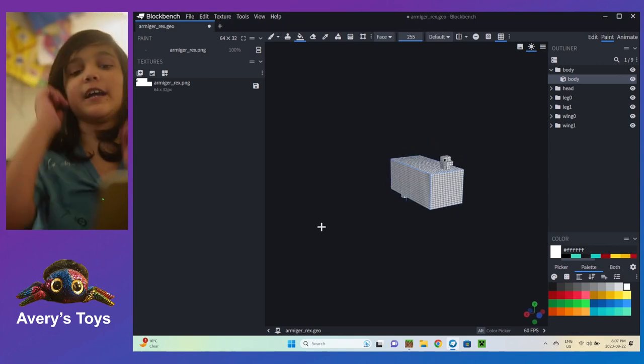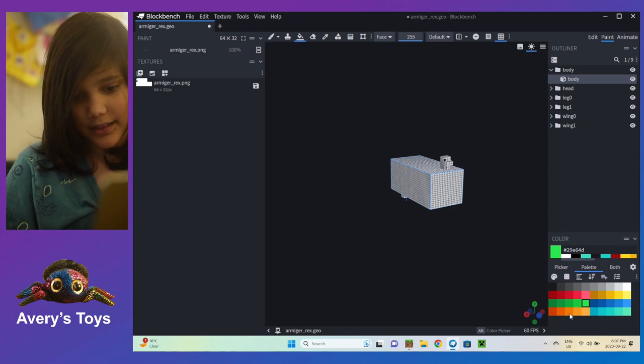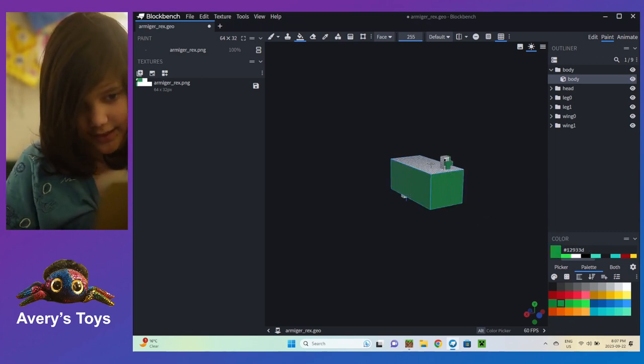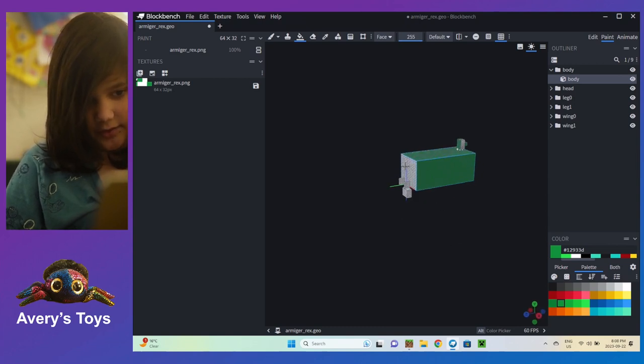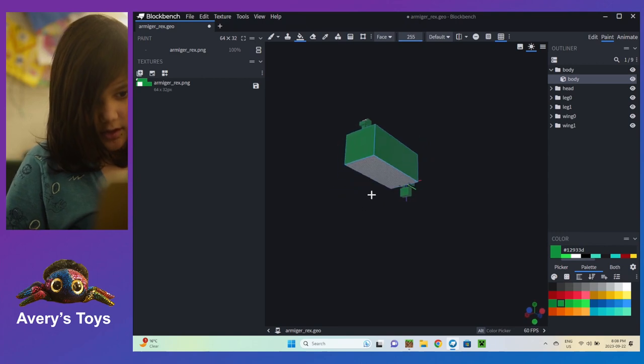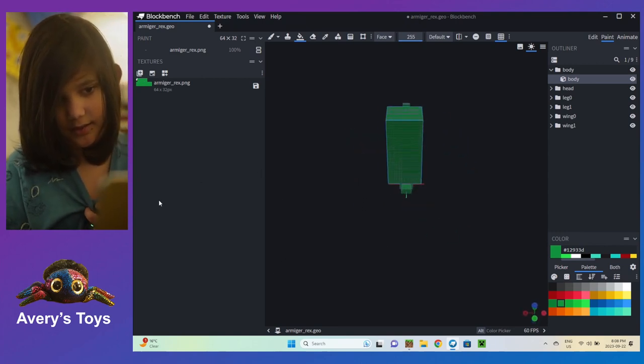Wait, no, why did I color it? That's not the color of an Armiger Rex. Uh-oh. Everything's green. No, this is not the accurate color of an Armiger Rex. I think I need some yellow spots on it. So, like, this and something, maybe?